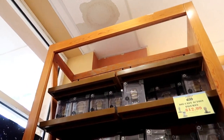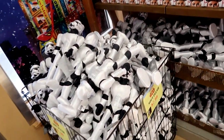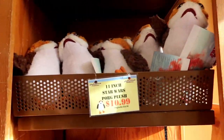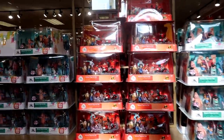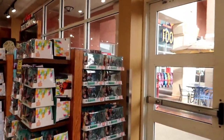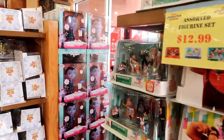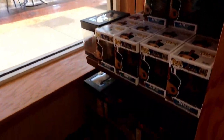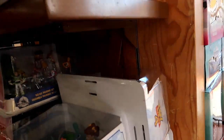Let's check this place out. $12.99. $7.99 for the stormtroopers. $6.99. Oh, I actually saw they had the porgs over here for $10.99. Here's Fancy Nancy for $19.99. All these assorted Disney Deluxe figurine sets from Wreck-It Ralph, Incredibles. More Wreck-It Ralph. Funko Pop $7.99. $3.99. Toy Story set.